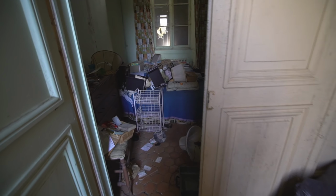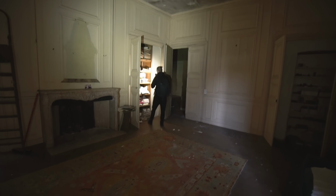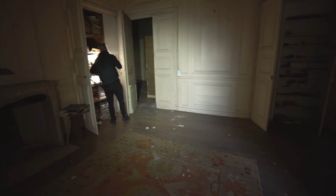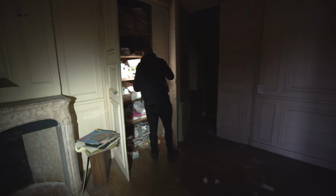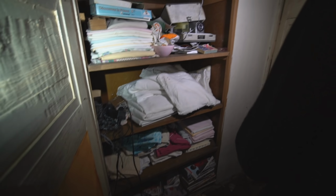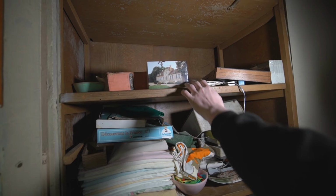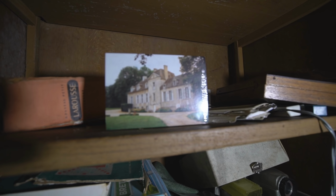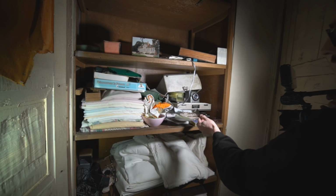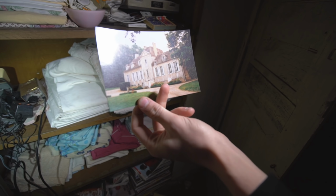Oh, the rest of the upstairs just seems a bit trashed. What have you found, Carl? Anything? Postcards of the place we're actually in right now. No way. I wonder if it was once a retreat or a wedding place or something. Seems like it. Looks like the kind of place you'd have a wedding.